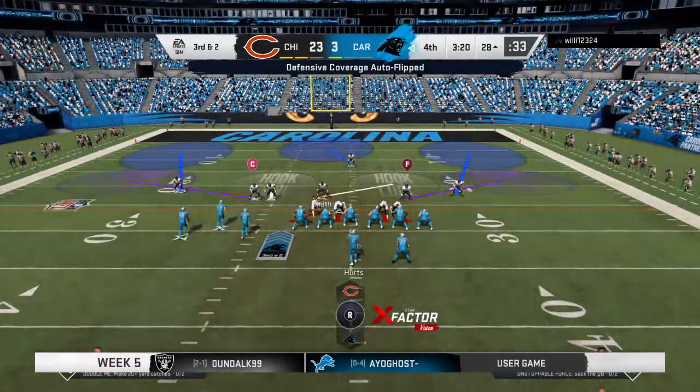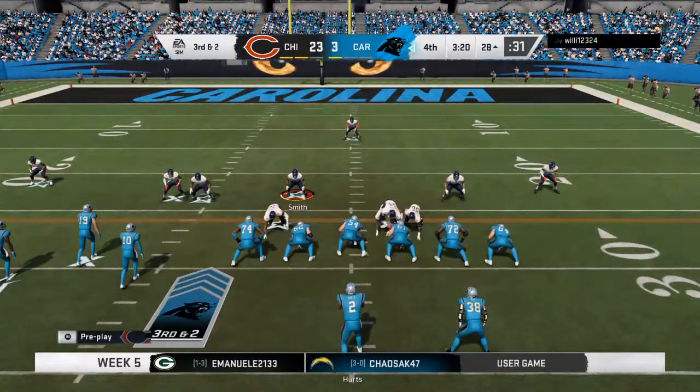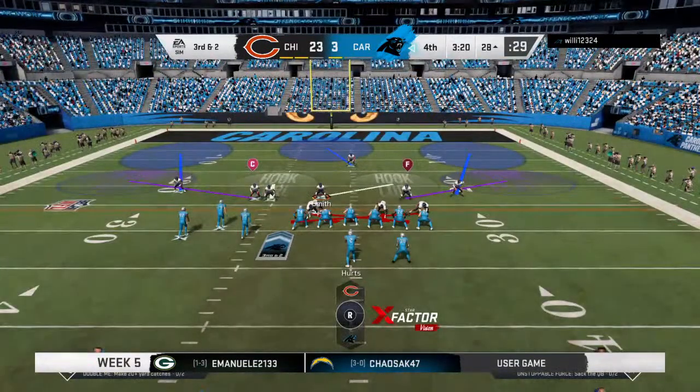The Panthers on 3rd down. They've struggled to the tune of 2 for 8 so far. Here it's 3rd and 2.